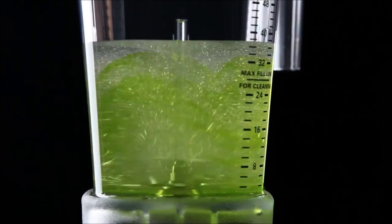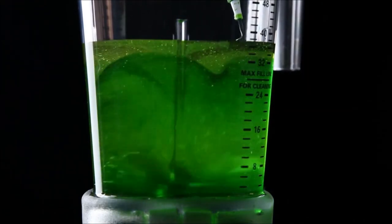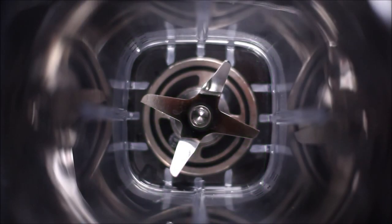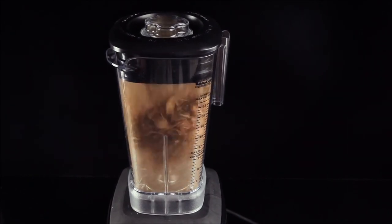As you can clearly see here, liquid at the top of the pitcher is being pulled down by the blades before being cut and flung out to the sides of the pitcher. This is efficient blending. A final factor is the durability of the blades. A solid professional blender forges its blades from exotic steel alloys that are extremely hard, keeping the edges sharp even after grinding the toughest foods down to size.